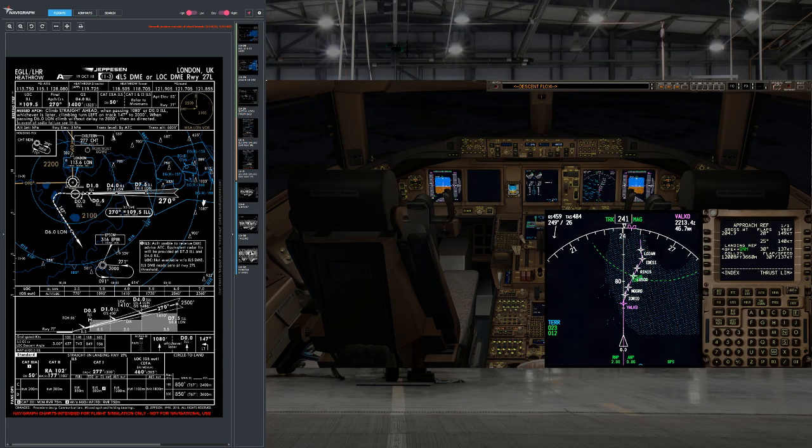Basically, we're going to be doing a Biggin Hill 1 Echo approach. We will be testing. Oh, there we go. Sorry, I keep forgetting that when I change sceneries, it changes the audio settings as well, so I have to keep an eye on that. So, sorry, we're doing a Biggin Hill 1 Echo approach. We're going to be starting from the waypoint Logan.